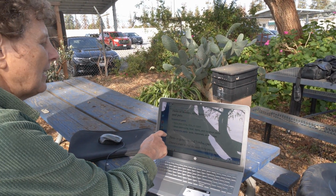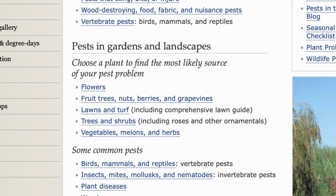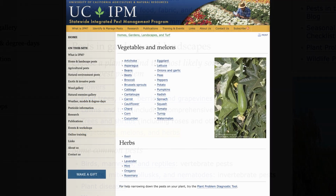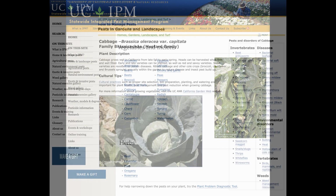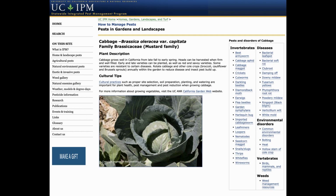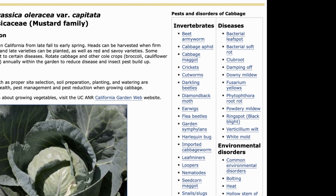So now we're going to go down to the next major category, the pests in the gardens and landscapes. And in there we have these lists of flowers, fruit trees, lawn and turf, trees and shrubs and vegetables. So now I'm going to go to the vegetable one, touch on that, and I'm going to pick cabbage. A lot of times in these they'll have cultural tips which will help you be able to grow them better. Some of these will have all the information to grow the thing. And then on the one side over here, they'll have insects. It's vertebrate pests. This whole line is that.